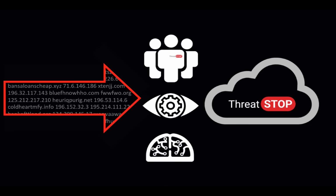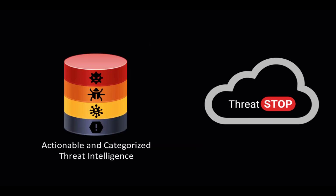Finally, we apply artificial intelligence using the industry's only AI feedback loop. It helps us identify new and emerging threats and to measure the accuracy of our threat intelligence. The result of all this heavy lifting is highly categorized, very enriched, and super actionable threat intelligence data.